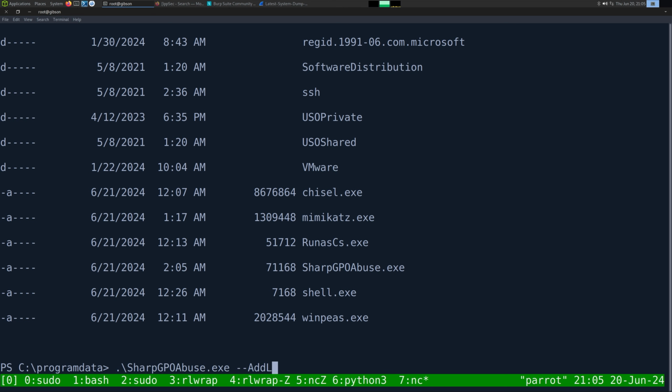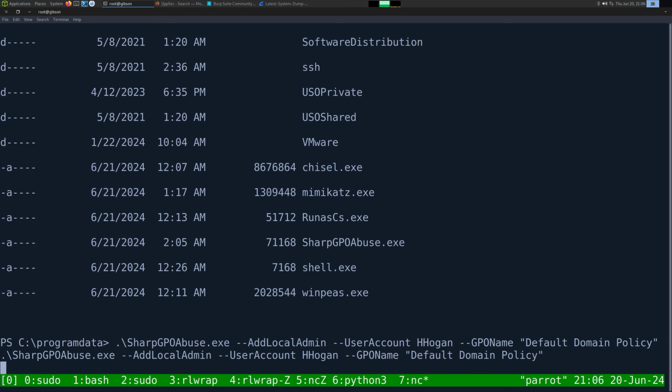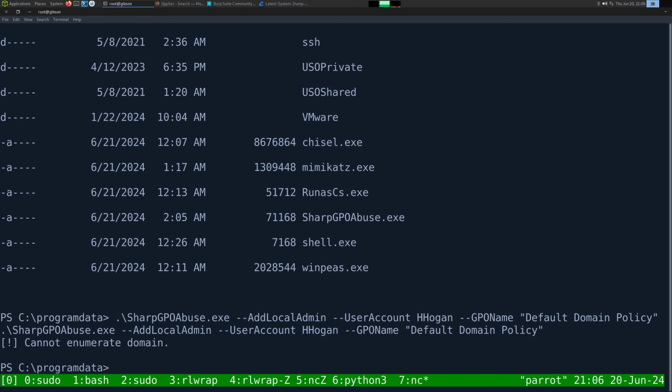./SharpGPOAbuse.exe --AddLocalAdmin --UserAccount HHOGAN, and then we'll tag it to the default domain policy. And this is going to just mean on every computer in the domain, HHOGAN's going to be a local admin now. And we can't enumerate the domain. What?